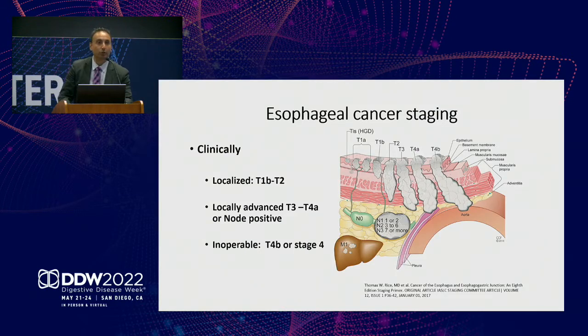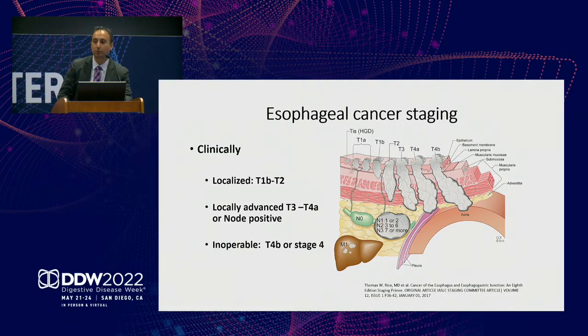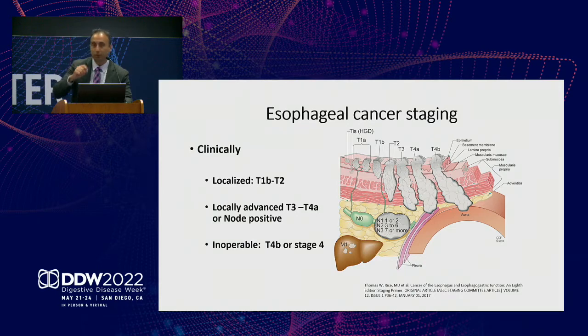It is very important to understand staging of esophageal cancer when you are going to take care of these patients. It's also very important, and I'm going to keep stressing this point as I go along, to speak the oncologist language. As Dr. Kaul said, this is a team sport, and our role is just being part of a large multidisciplinary team that starts with nurses, involves oncologists, surgeons, radiation oncologists, and radiologists.